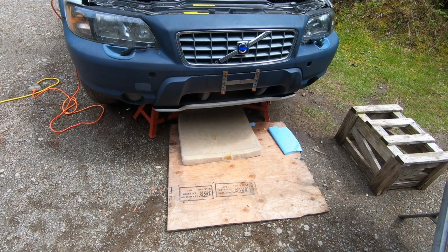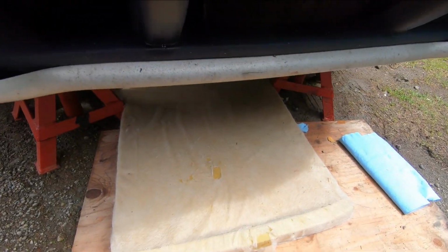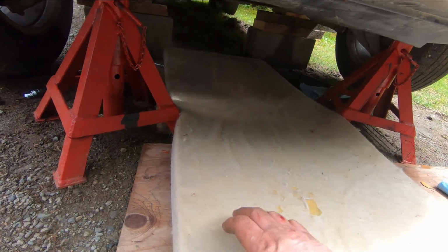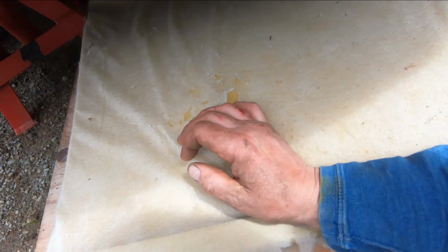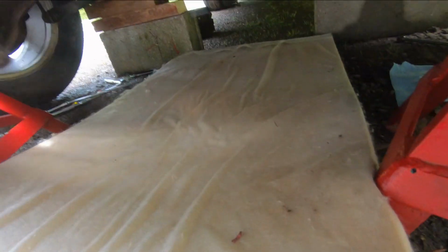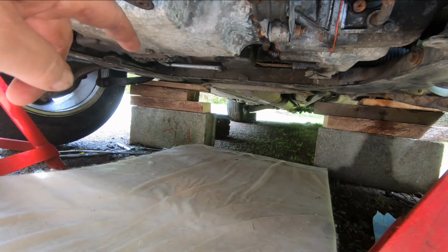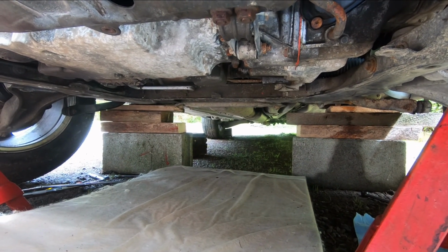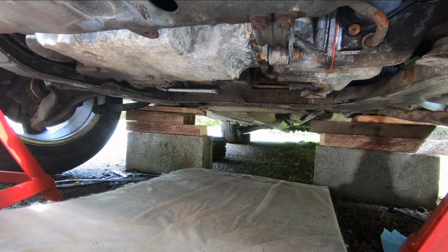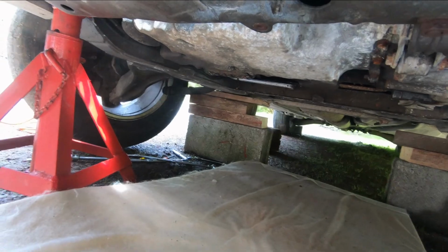Okay, I got that pipe in there. I just want to see if I can show you how tough it is to get in there. Okay, I got my little sleeping cushion here. Let me just show you here. I got the car well blocked up. I got axle stands here, and I got blocks there, and I got the wheels blocked, and I got the emergency brake on, and it's not going anywhere. But I just got a little pad I put in here to lay on.